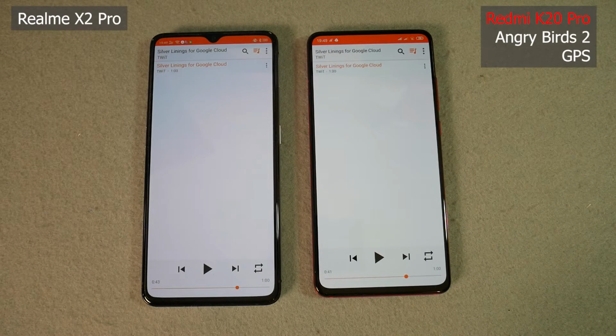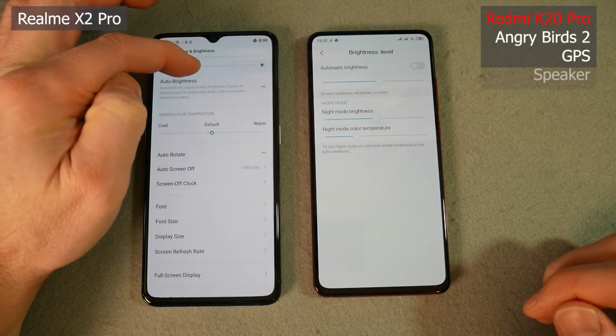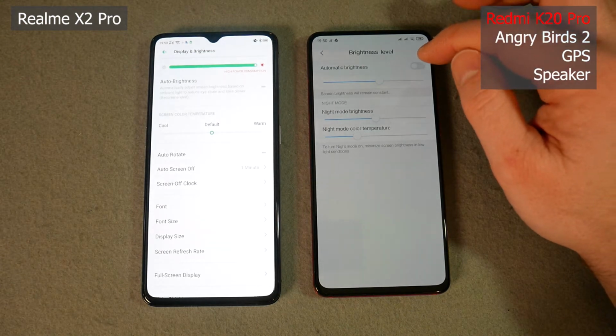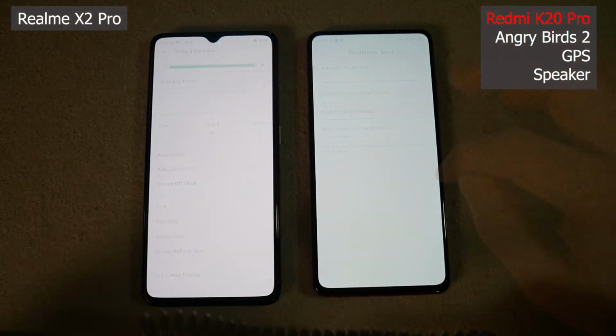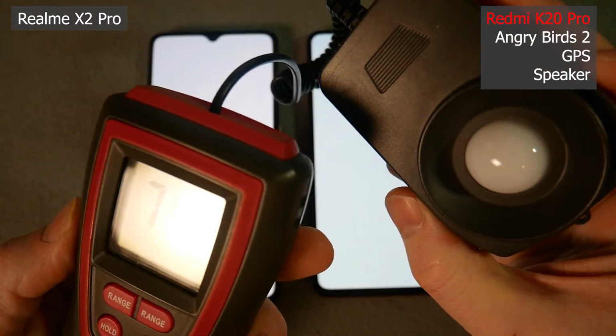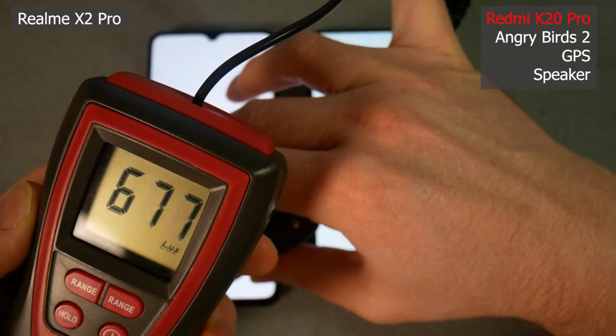Again, so similar. Volume-wise, possibly the Realme, but I just think the clarity goes over to the right side for the Redmi. So we're going to award the speaker to the Redmi K20 Pro as we move on to the screen brightness test. Crank them both up to full on manual. Get out my light meter.